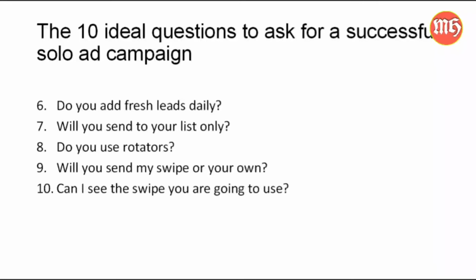If the vendor shows you the swipe, you can improve the subject line of the first email in your sequence and landing page headline. This is to meet their expectations and use similar or exact words.